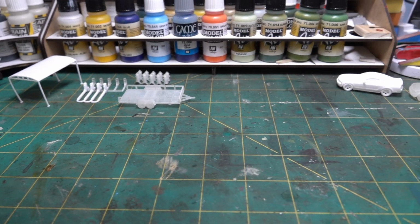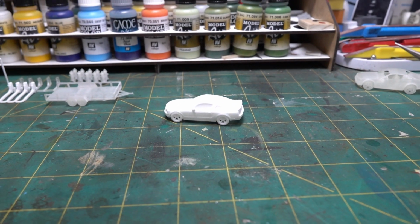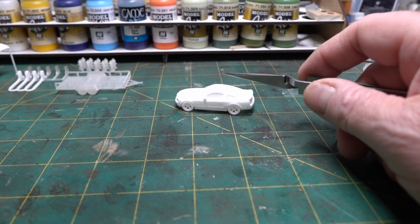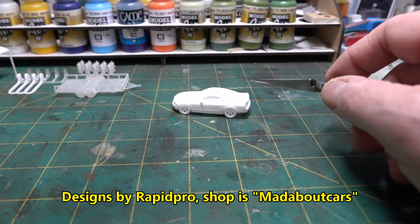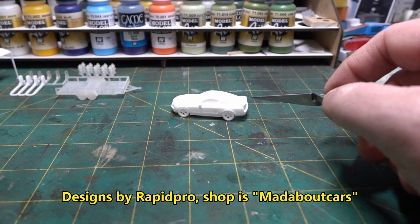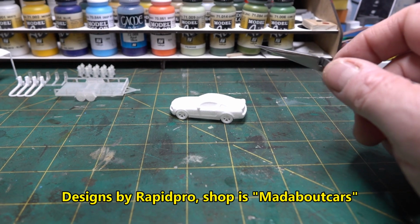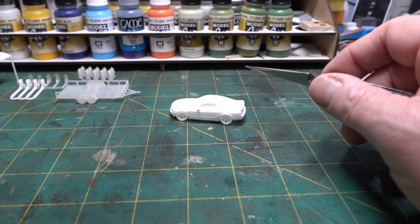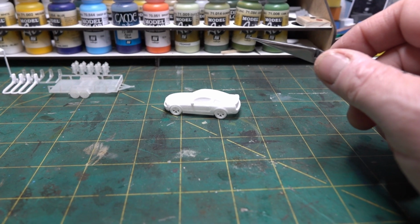And then kind of the real reason for this video. In the past, I had purchased, I think, one or two vehicles from a gentleman, Rapidpro. And I'll put a link again to his shop. He sells a lot of vehicles, multiple scales, and it's neat because you can get vehicles you can't normally get.